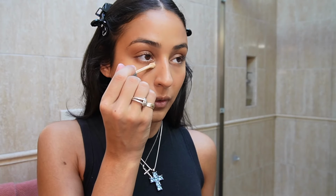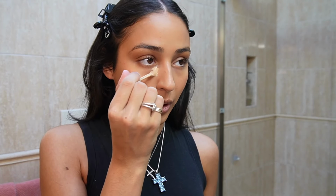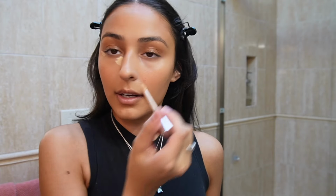Now I will go in with two different concealers, one to highlight underneath my eyes and then one to spot conceal my face. The one that I use to spot conceal my face is the Dior Backstage Concealer. This matches the foundation, and then the one that I use to highlight is the House Labs. So I just focus the highlight on the inner corner of my eye and then drag it out on the corner a little bit like that.